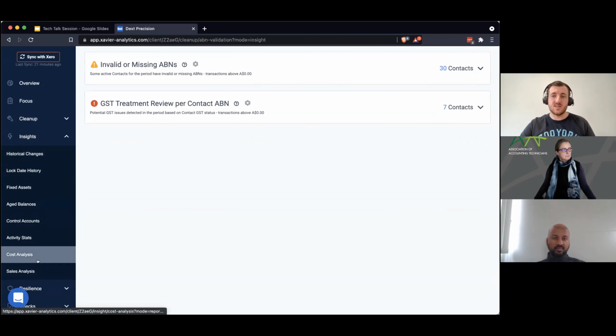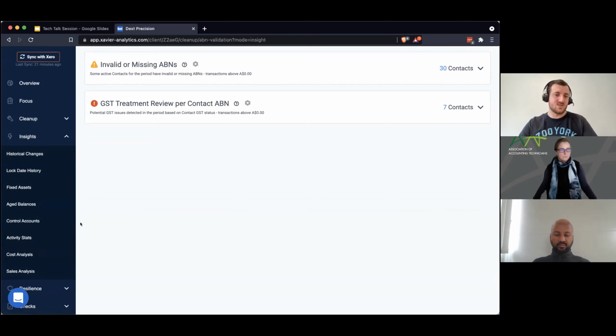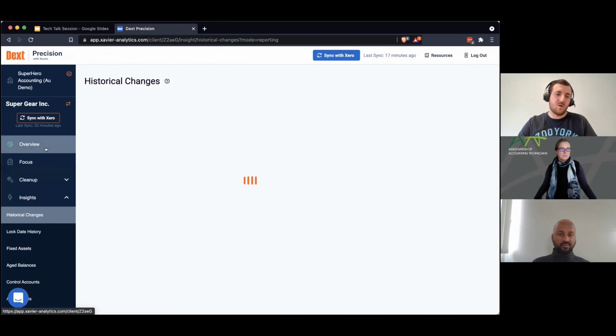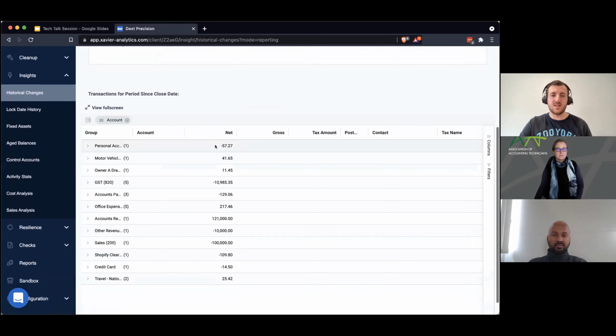Some of the tools here in the insight section, and just in the interest of time, I'll probably try and race through a little bit more. But again, if you've got questions, chuck them in. A really popular function with a lot of the year-end clients that we've seen is this historical changes. So Xero recently released a feature where it will look at the prior quarter for any historical changes when you're going through the BAS cycle. We have sort of an unlimited range. So we can look at any financial period and then see if there have been any changes since a certain date, to highlight what entries might have been amended or adjusted.